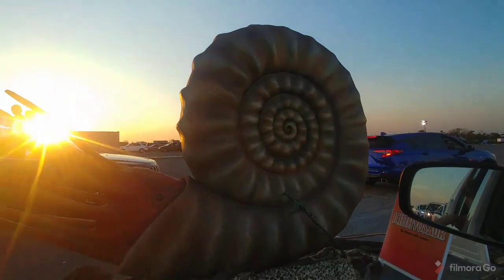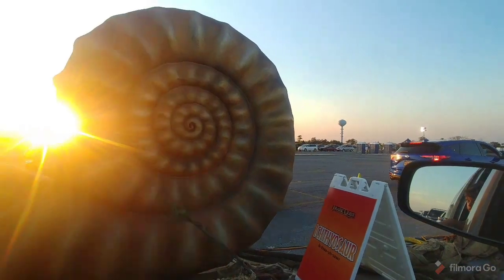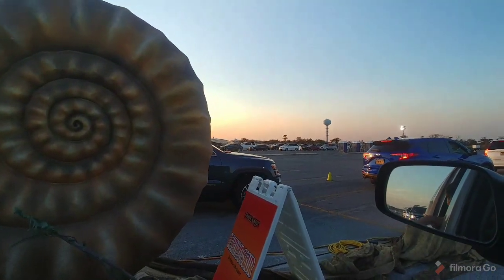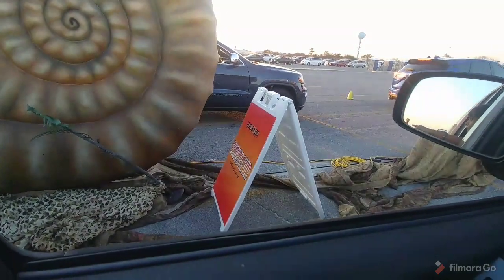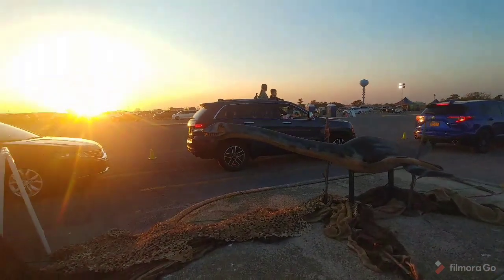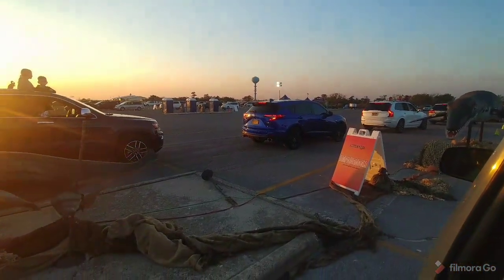The big shell you see is an ammonite. Ammonites are cephalopods. That means they are relatives of the squid, octopus, and nautilus. Their spiral shells protected them from predators. Here comes the big one. We can't forget about the squid. Whoa!